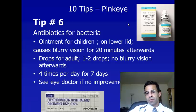Because it causes blurry vision for 20 minutes after you put it in, it's not ideal for adults, who probably would prefer not to have blurry vision after they put in their treatment. So that's why I recommend drops for adults. You put 1 to 2 drops in the affected eye only. For both treatments, you use it 4 times a day for a total of 7 days.